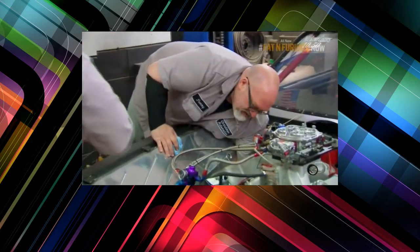Sparks in an engine compartment are never a good thing. Not only will the car not turn over and start, but with all that raw fuel coming up to the carburetor, if there's any sort of leak or any sort of fumes, this thing will blow.